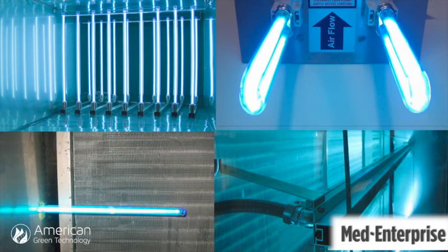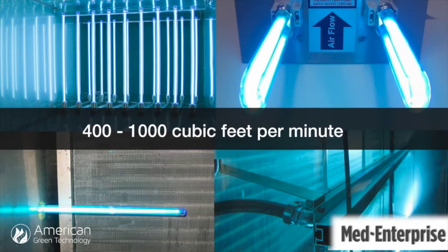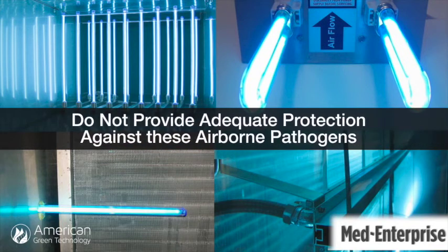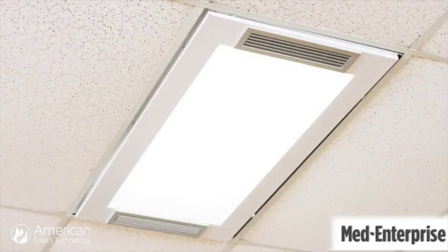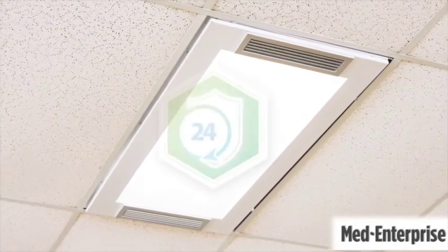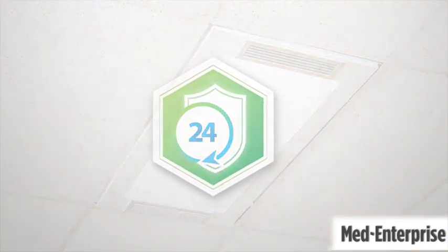The key to the effectiveness of UV is the duration of time the air comes in contact with the UV rays and the intensity of the UV output. The airflow rate in most HVAC systems is between 400 and 1,000 cubic feet per minute. With this volume of airflow, the UV lamps in a duct do not provide adequate protection against these airborne pathogens. The Arcolux system is designed to work unobtrusively in the ceiling of a space 24 hours a day, 7 days a week at the source of infection, where your patients and healthcare workers are present.